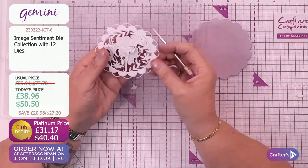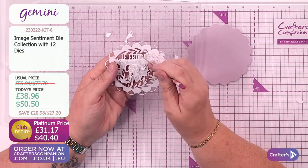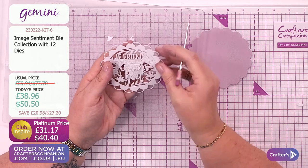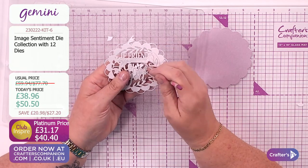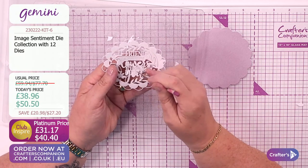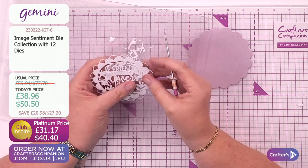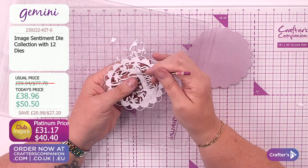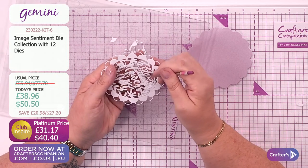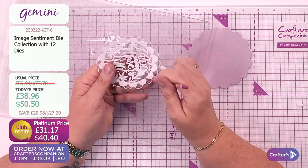So again, where the wording is quite delicate, just take your time, either with the die brush or with your poky tool, and just take those elements out. You can see that that's all cut, but just spend a little bit of time, because there's so much intricacy around the wording that you don't want to do any damage to. You can see here, look, there's a lot of little pieces around that wording. So just free it all up and let those extra pieces out.